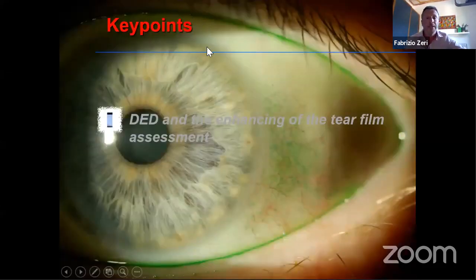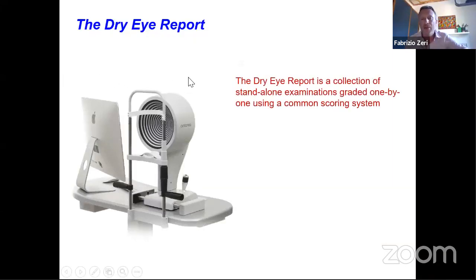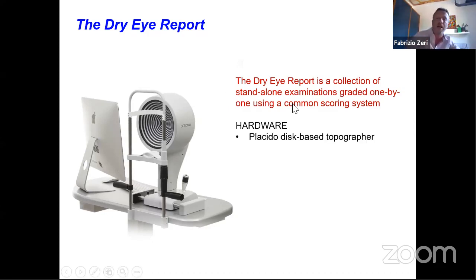the clinicians, for example. This is the reason why lots of manufacturers of instruments provided some devices to try to put together all these things. One of these devices is the dry eye report. In the dry eye report from CSO, we have hardware, usually a Placido disc-based instrument. They have different Placido-based instruments, but they all work on the same platform that we call the dry eye report.